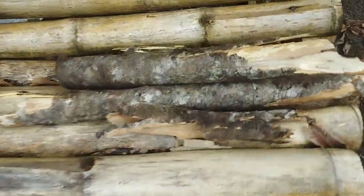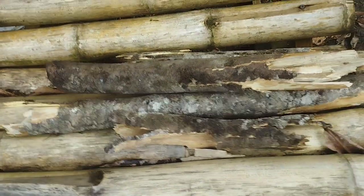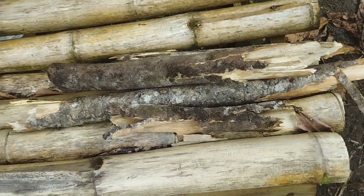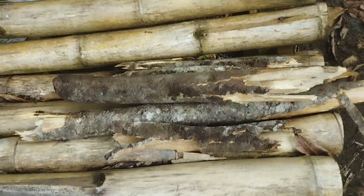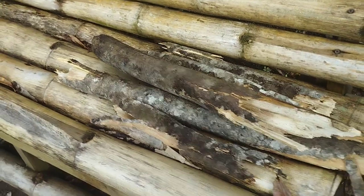Alright guys, so we have the wood lined up here. We actually put it under some shelter, so it's just resting on a bamboo bench. I'm going to do some wood fire and coal fire cooking. If you already know, you already know. If you don't, I'm sad for you, because it makes a big difference in the food taste.